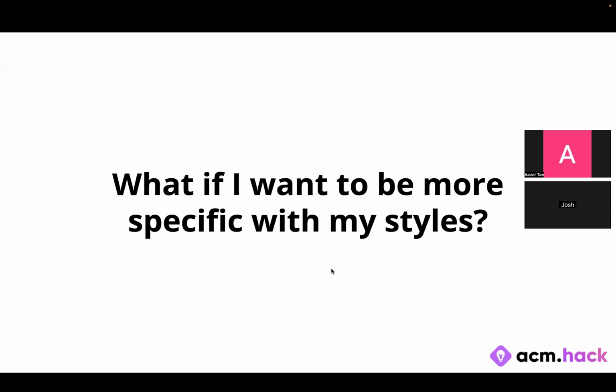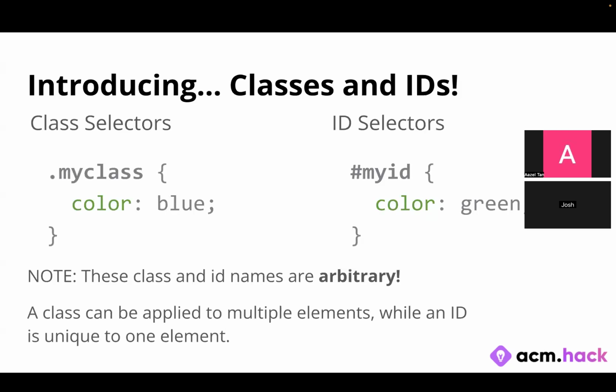So what if I want to be more specific with my style? I don't just want to change the different headers like H1, H2, or just change the style of a paragraph. I want to make it more specific. So what I can do is use classes and IDs. These are the different syntaxes for classes and IDs.